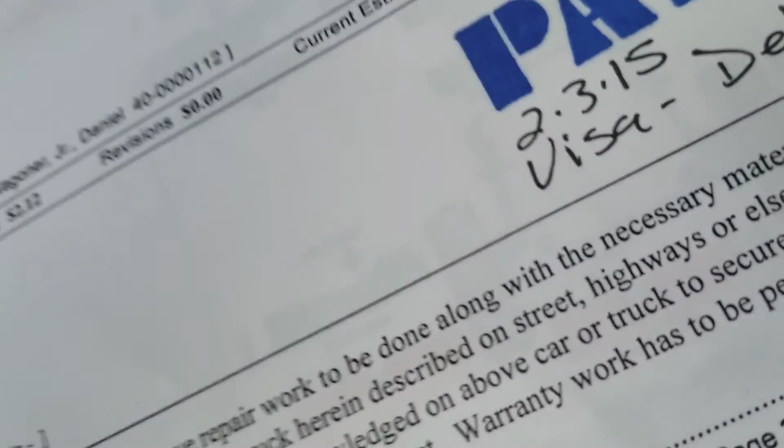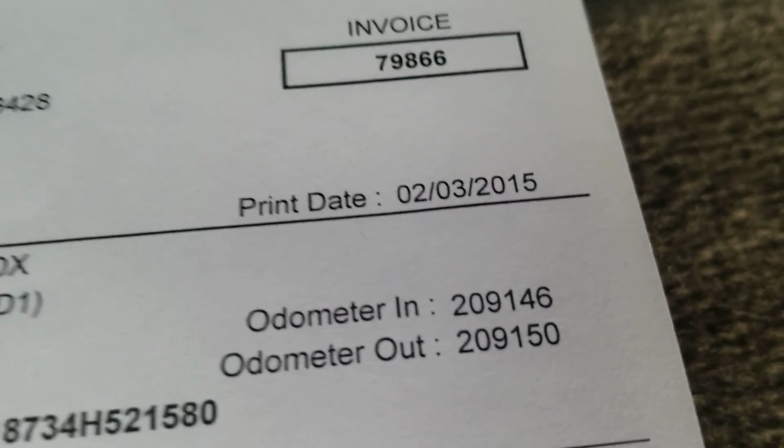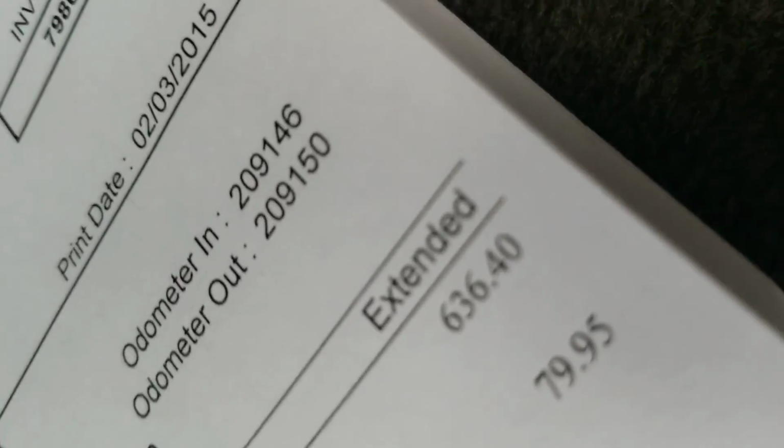And then here is, if I'm not mistaken, the paperwork for the transmission. Yeah, I don't know how well you can see that, but it says $3,717.81. That's how much the guy paid to get the transmission replaced. He did that on February 3rd of 2015. So this has a 5-year warranty on the transmission. So 2020. So it's still under warranty. It still has a couple more months to go.